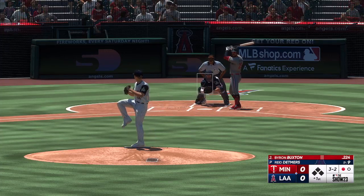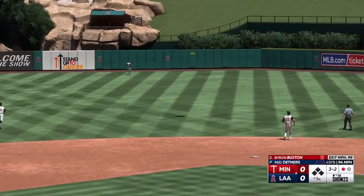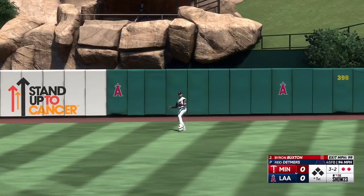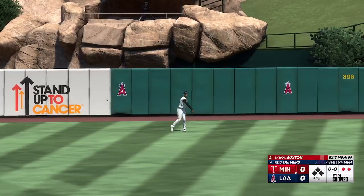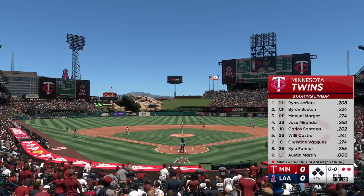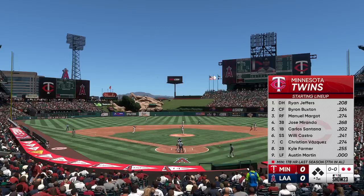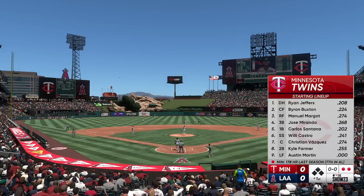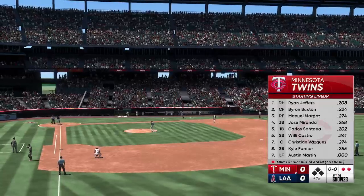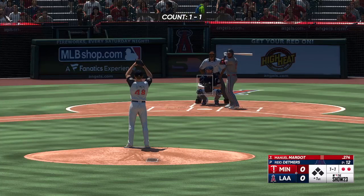The big lefty turns, kicks, deals. This one in the air, center field. Hicks is there for it. Two away. And now we take a peek at the Twins lineup. Two outs, bases empty. Manuel Margot up to the plate.